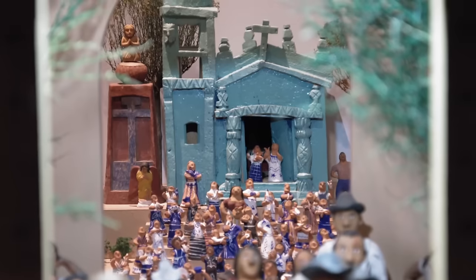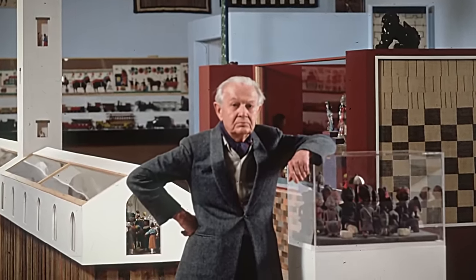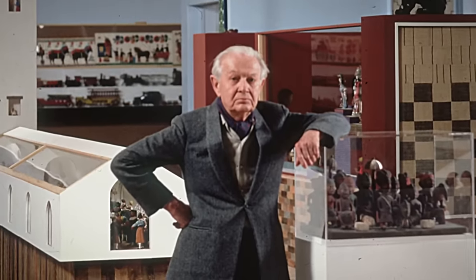I think it does express in a beautiful way his vision for the whole gallery, which is to evoke common humanity. And his guiding principle was an Italian saying, "Tutto il mondo è paese," which to him meant all the world is hometown.